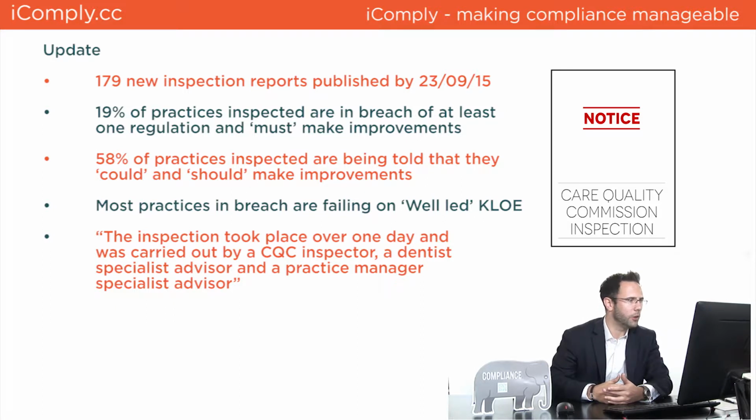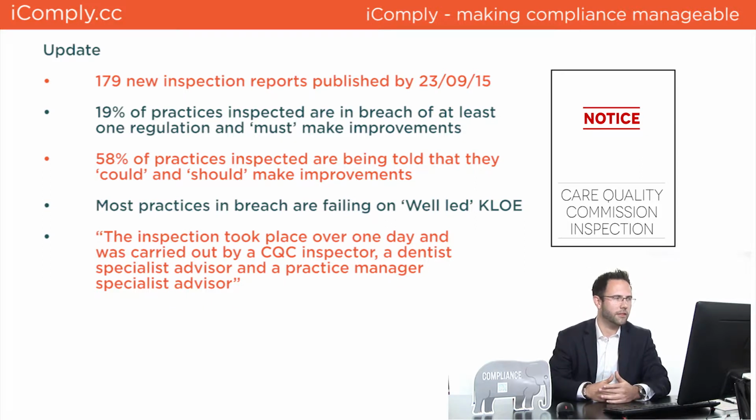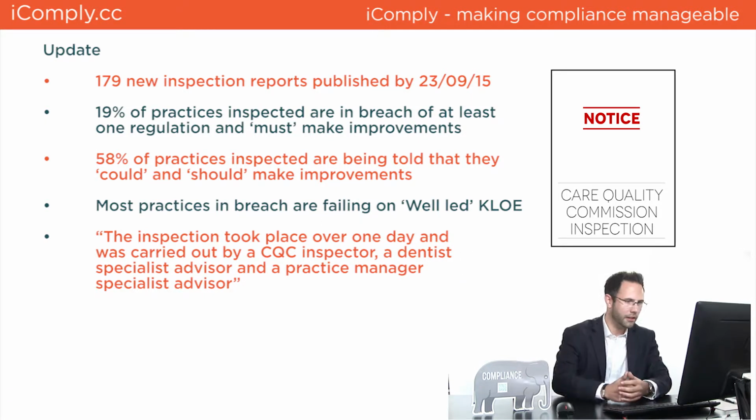58% of practices are being told that they could and should make improvements. So almost 60% of practices are being told that there are certain ways they should improve. And actually, when you look at those inspection reports, some of those practices that are being told that they could or should improve are being told the same things that the ones who were told they were in breach of standards. So I think that's down to what confidence the practice gives the inspector about their approach to compliance when they come into practice on the day. That's obviously just my interpretation.